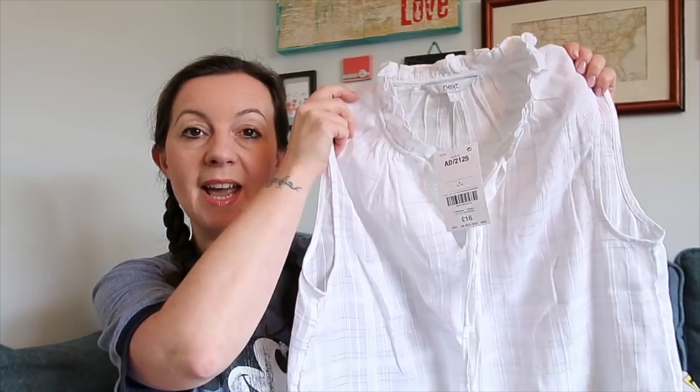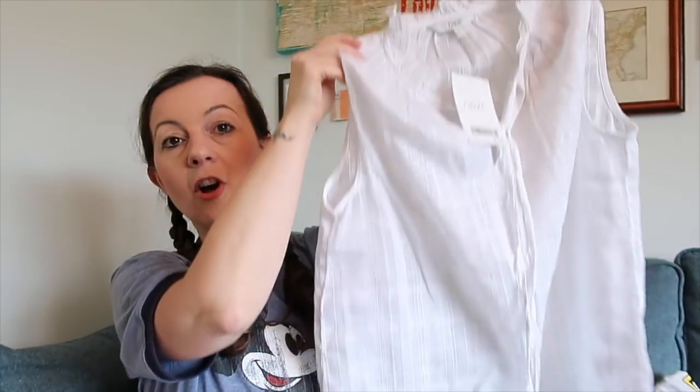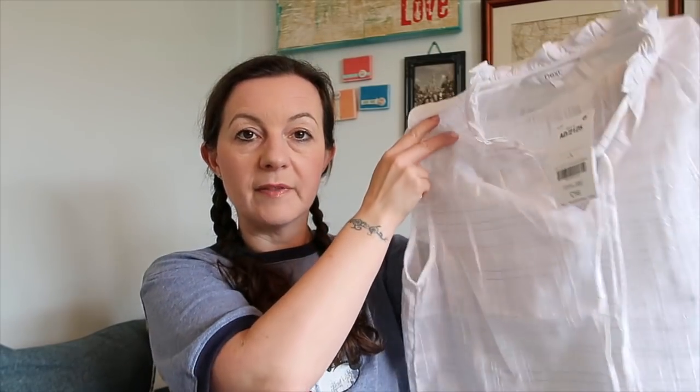I did buy a few bits of clothing. I've bought this little top from Next. It's a longer top. I thought it would go really nice. I've got some plain denim shorts from Primark again. They're £6, and I quite like a long floaty top over the top. I will have a little vesty top underneath, but I really like this, and it's got a silver thread through it. Just about see, and that's £16 from Next. For me, it's floaty. I like floaty things, not clingy things.